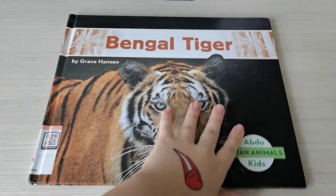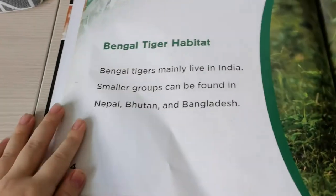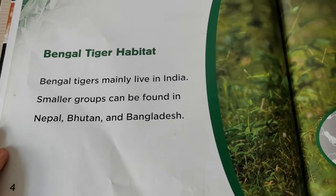The Bengal Tiger. The Bengal Tiger habitat. The Bengal tigers mainly live in India.